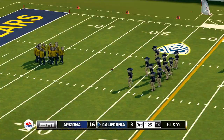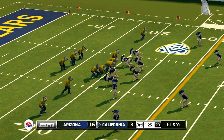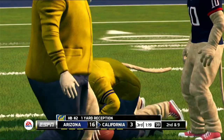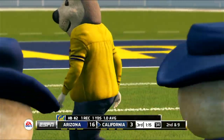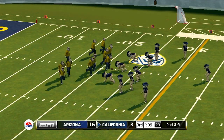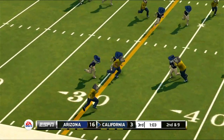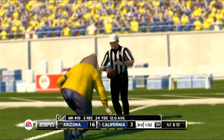There's got to be some sense of urgency to this offense right now. They don't have the luxury of wasting drives if they want to get back in the game. Zips it to the back. Good tackle there in space. From their own 21-yard line, second down. They come out in an empty backfield. Fires out to his receiver. They'll bring him down at the 35-yard line.